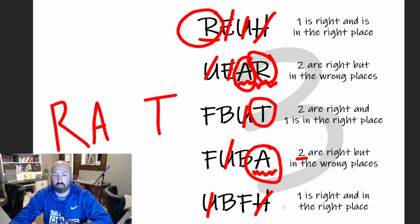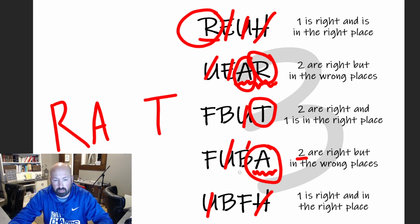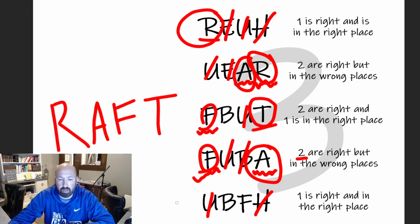So now we just need the third letter. And this one down here says that they're in the wrong places. So if it was the B, it would have to be third. That's the only place we have a spot left. And this one says that's in the wrong places. So that cannot be. Therefore, it has to be the F in the wrong place. This one is the F. It's in the wrong place. The T is in the right place. So the F goes here, and our word is raft.